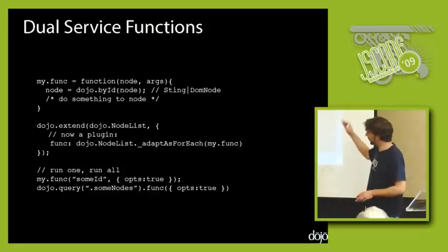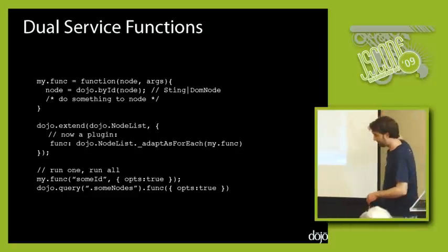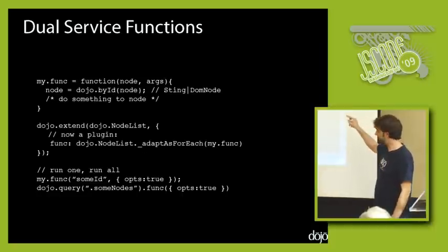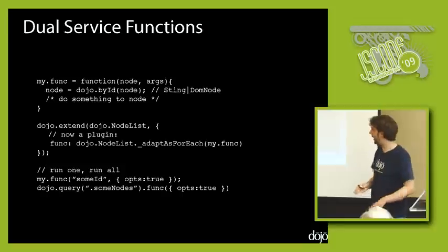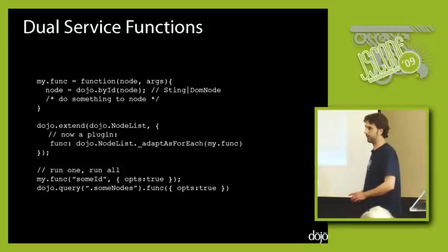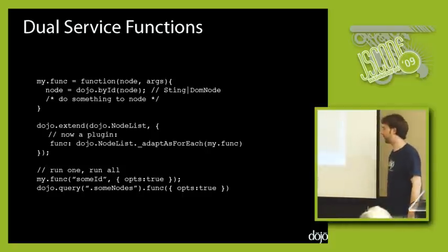So dual service functions: you write a function that works on the pattern of node args. It accepts a string ID or node reference, and then it does something, and it does it as fast as it possibly can. On one node, it does it optimized for that. And then it's just a matter of adapting it as a forEach for query to have this low-level API that you can just use, and then there's the bulk operation.